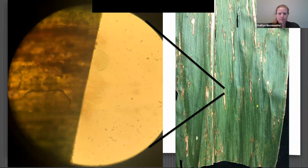The most important takeaway is when you're out scouting, you're not going to want to apply a fungicide to control bacterial leaf streak because obviously it is a bacterial disease and not a fungal disease. And so that is something to keep in mind. If you're just not getting control from spraying for your gray leaf spot and it just keeps taking off, it may not be gray leaf spot, it may in fact be bacterial leaf streak. So if you have any samples that you're just questioning either way, feel free to send them my way.